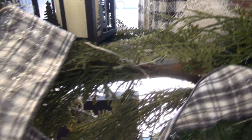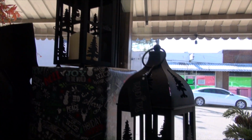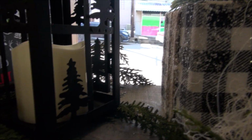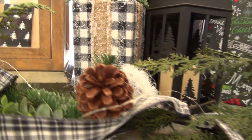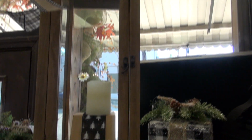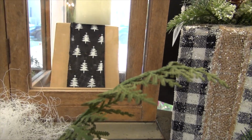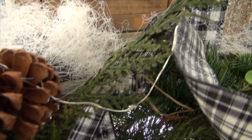And then there's some little metal lanterns, and she has some battery candles in those. These are all the same size. And that number is 3525566. And there's another one of the little package ornaments. And there's another lantern where she put the candle up on a package and used the coordinating ribbon. This time she used the black with the white Christmas trees. And then there's more of the faux snow all along the mantel top.